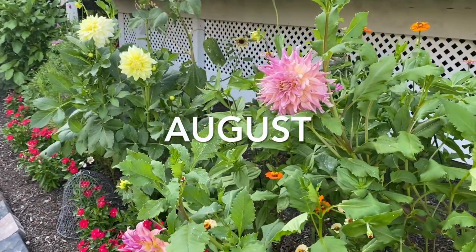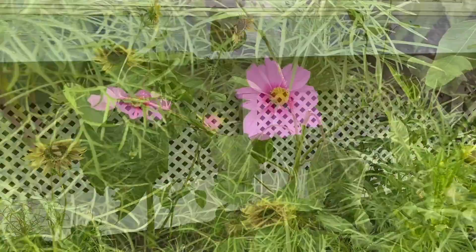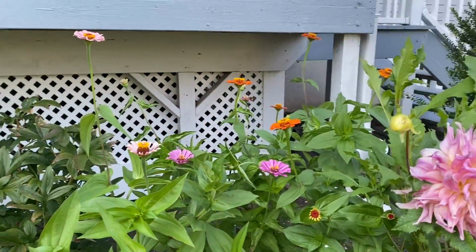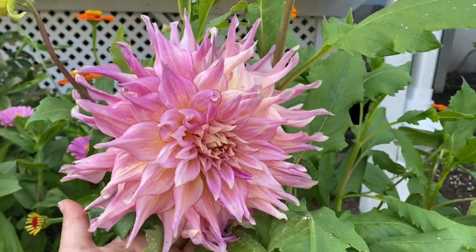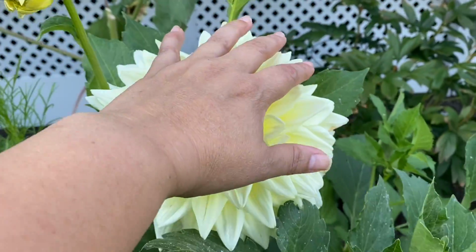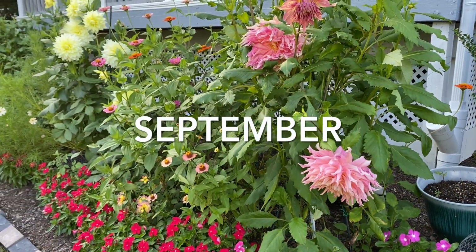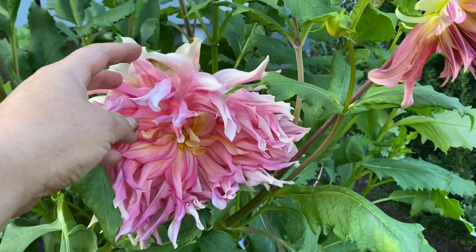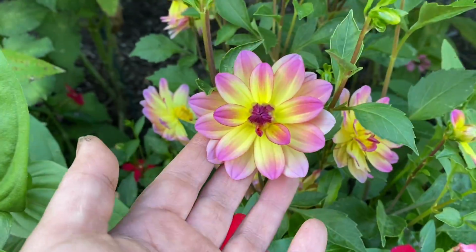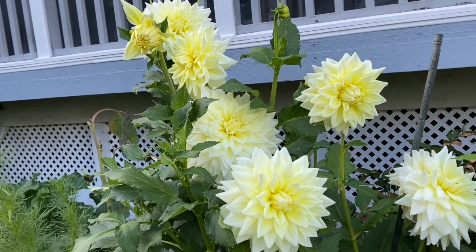And then we come to August, and the sunflowers were beaten down by Isaias, but the cosmos and the zinnias were gorgeous and starting to bloom, as well as the dahlias just looking magnificent, with these gorgeous large bloom heads. Absolutely beautiful. September was even a bigger show for the dahlias. These dinner plate dahlias were just spectacular. But the little ones were just as showy and beautiful as the large ones.